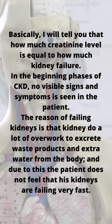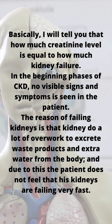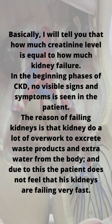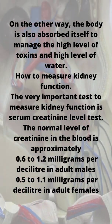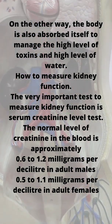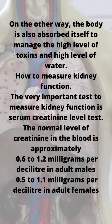The reason is that the kidney does a lot of overwork to excrete waste products and extra water from the body, and due to this the patient does not feel that his kidneys are failing very fast. On the other hand, the body is also adapting to manage the high level of toxins and high levels of water. How to measure kidney function?